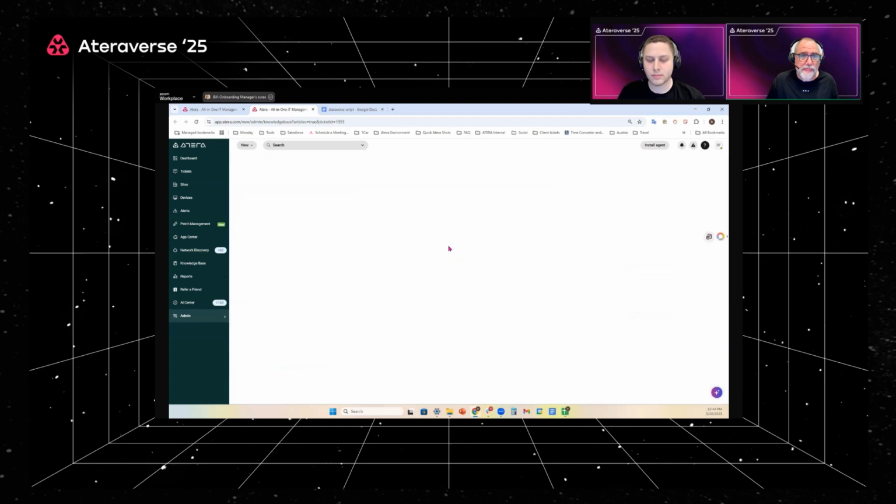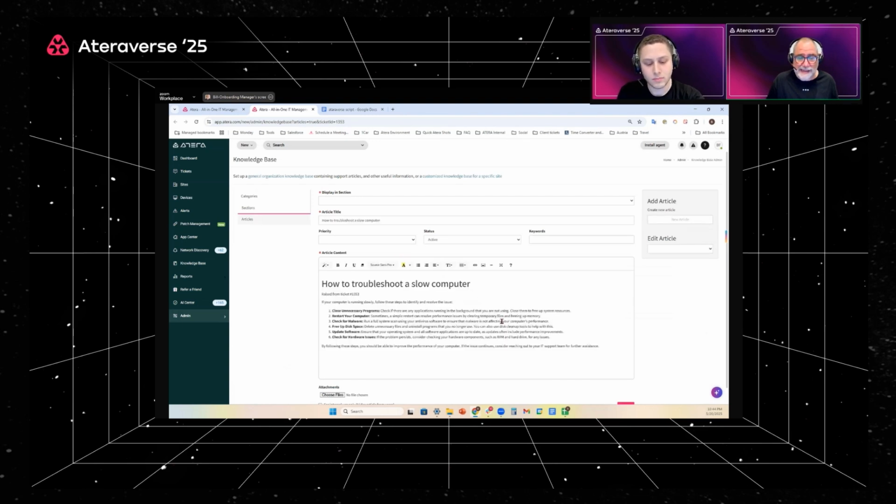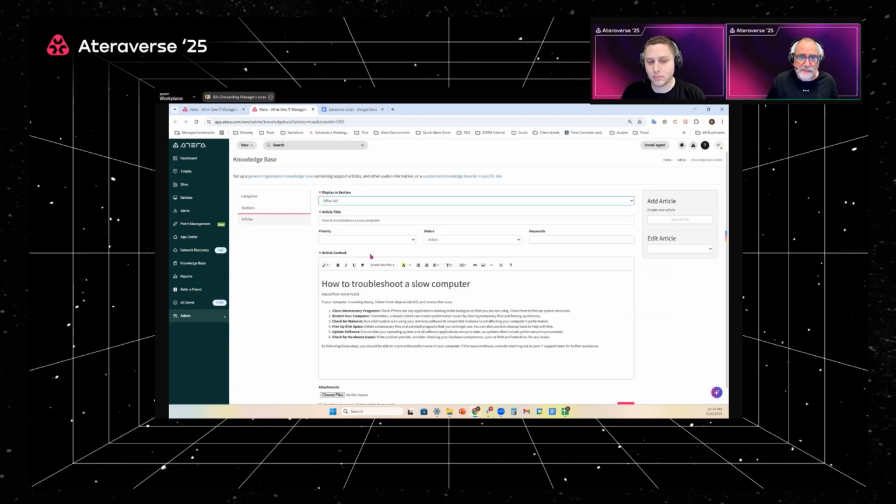Here we go. And what it's going to do, it's going to automatically create an article that's going to give me all the information. You're going to see that it has the content in place. It has the title. I can decide which section I want to put it into. Let's say I want to put it in my Office 365. I can add it to priority. I can change it. If I want to edit, I can edit it.